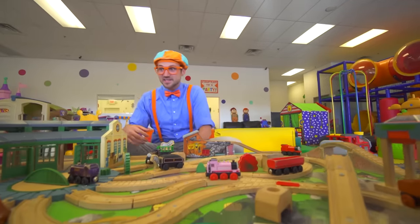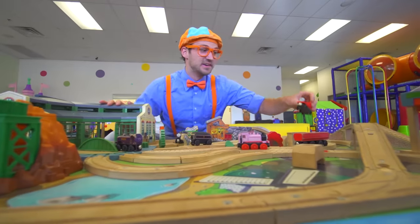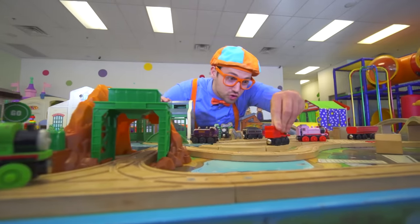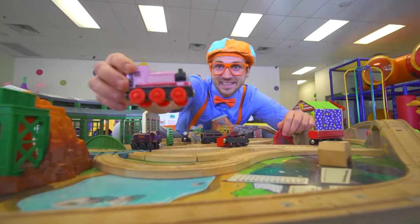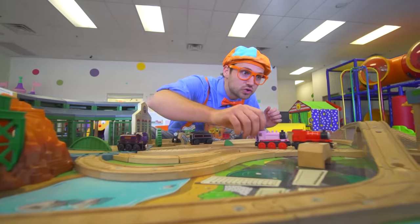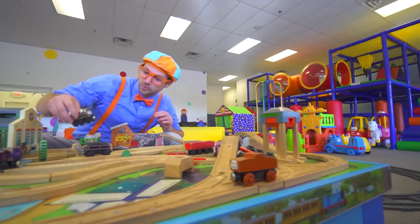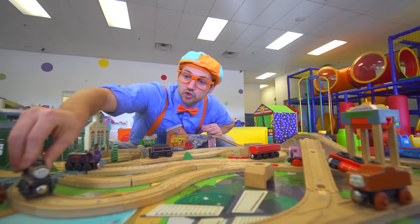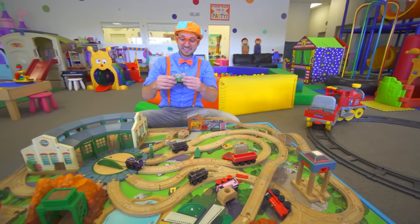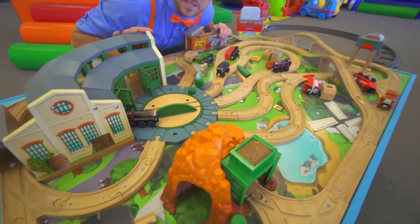Ooh! Look at this! Wow, this is a train station. See? There's so many trains here. Like this red train. Choo-choo! Oh, hello, pink train. See? It's a pink train. Wow. Hello. Choo-choo, choo-choo. Ooh, and look, it's a black train. Choo-choo! Whoa! I love trains. Wow, vroom, vroom. All right, let's see what else there is around here.